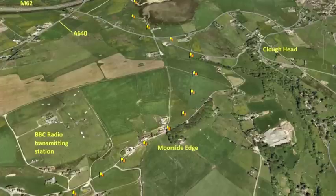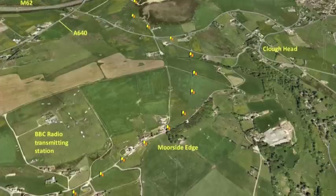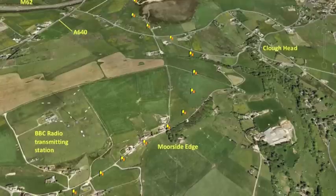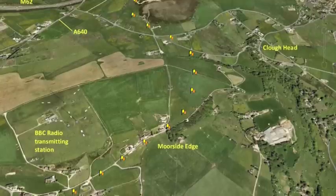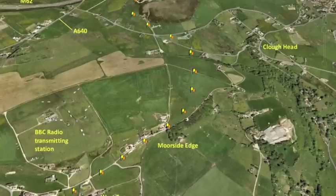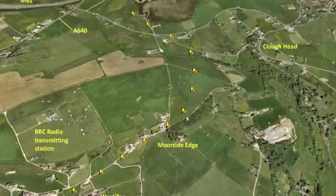The section of Roman road on Moorside Edge has already been mentioned, since it was the discovery here which provoked the exploration of the whole route. Having established beyond doubt the course of the road from Castleshaw to Moorside Edge, the final challenge was to complete the link from there to the fort at Slack.